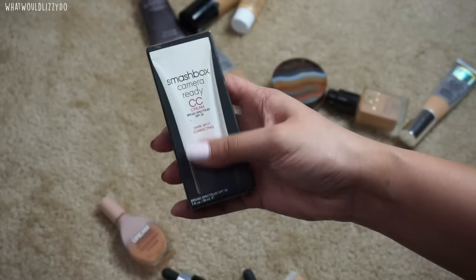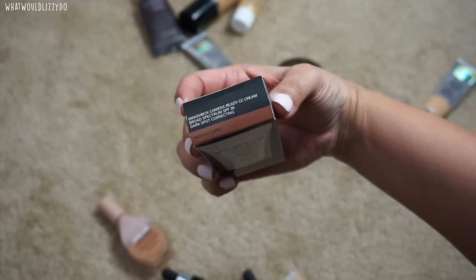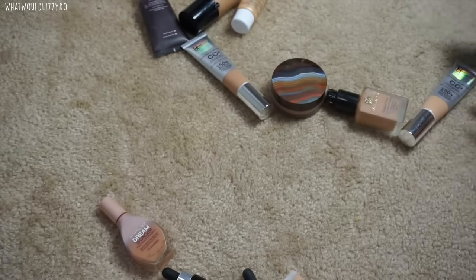This is the Smashbox Camera Ready. I don't know how I even picked up medium. I mean, look at that. I mean, look. I was just really hoping I was that tan that day, I guess.